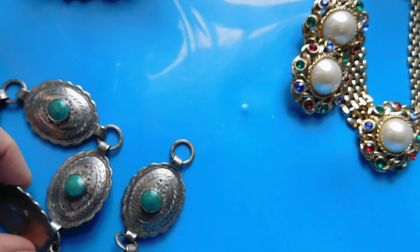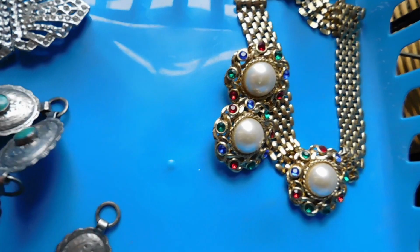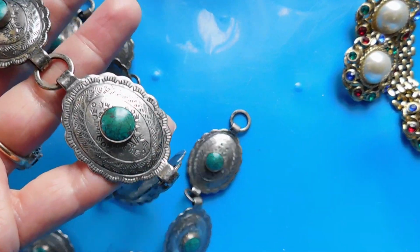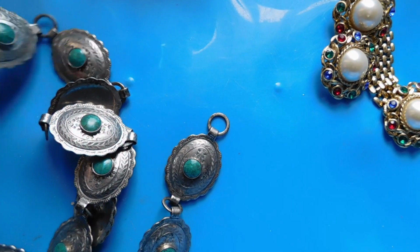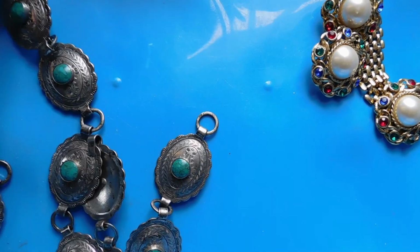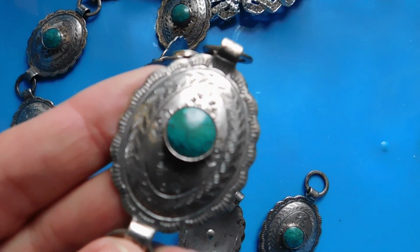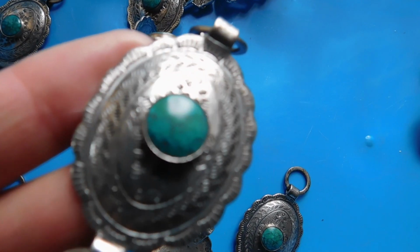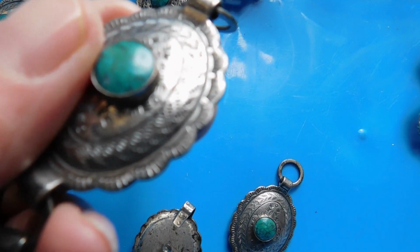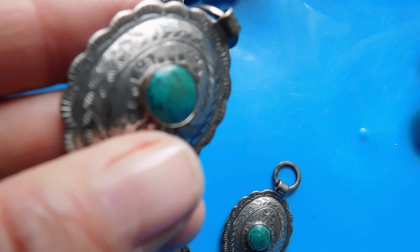And then, let's see, this came from my eBay lot that I bought recently. Now this concho belt, it cleaned up really nice. I did have to spend a lot of time polishing it, but I had just a lot of tarnish and dirt and yuck on it. Now I do not believe these stones are turquoise. In fact, I'm 99% sure they're not. But a couple of them have little teeny tiny chips that lead me to believe they are some kind of stone. But they just don't quite look like turquoise.